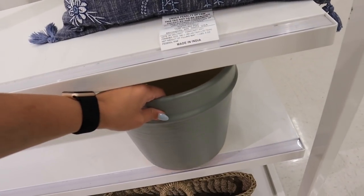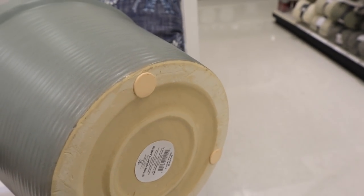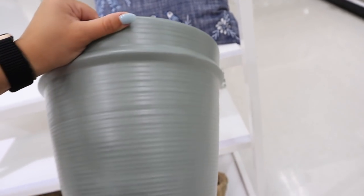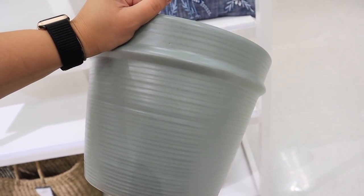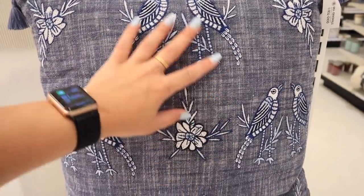I do believe that this planter is new. It is the same color as that little one with the ball on the end. Stone gray planter, Threshold by Studio McGee for $30. It's honestly a great size and I love the color. It's like a grayish green color in person. Blue is definitely a main focal color for a lot of the new summer lines.